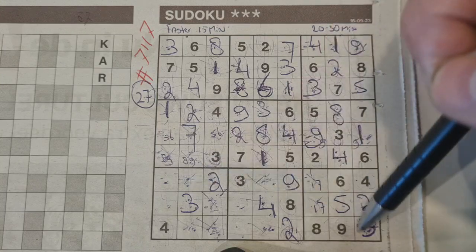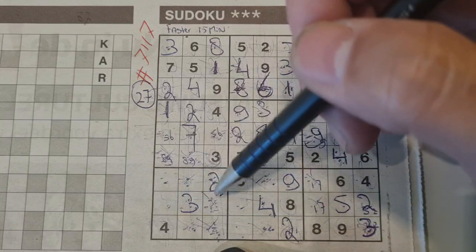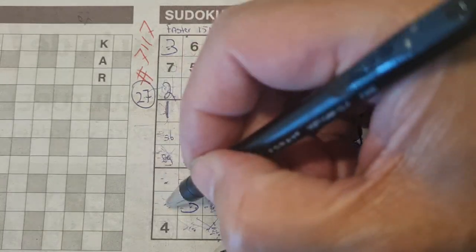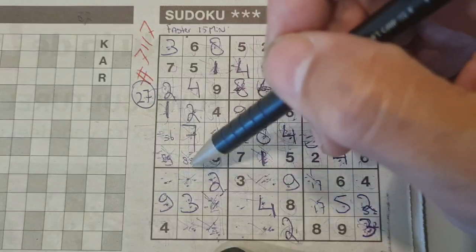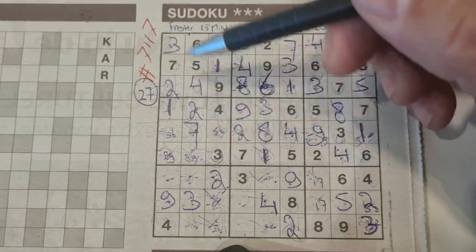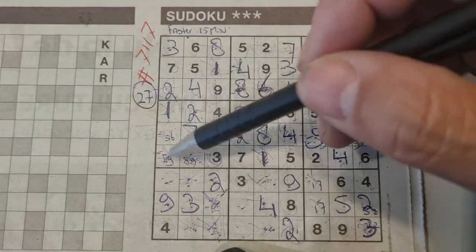8, 8. 9 in this row, 9 in the last row, so in the row between, the only 2 places left for the 9 should be here or there. We see a 9 in the 5th column, no 9 there. 9 should be there. 2 missing numbers. Yeah, 2 missing.